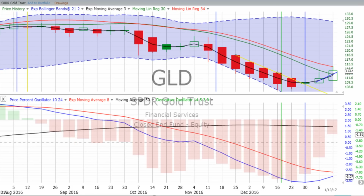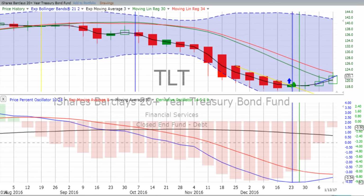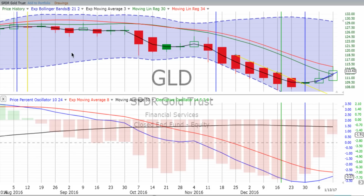Gold, for the record, TLT was down on Friday 0.48%. Gold up on Friday 0.26%. Gold, just like the bonds, still in a confirmed weekly downtrend, although it is getting closer and closer to rotating over, going up. Derivative oscillators losing energy. It's trying to move up, has not happened yet.